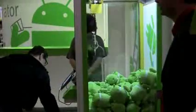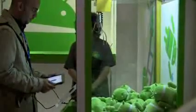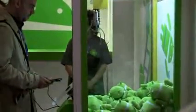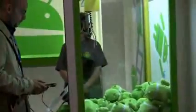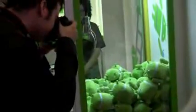I also don't want to do much editing, so here's another claw machine. Is he going to win? Notice you can use the tablet to control the claw. They had similar technology before, most notably at I/O, where you could actually play a gigantic machine. So are you going to get it? Nope. All right, we'll quickly go upstairs.